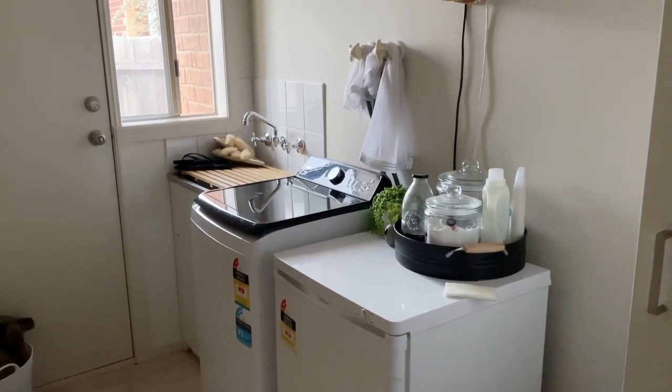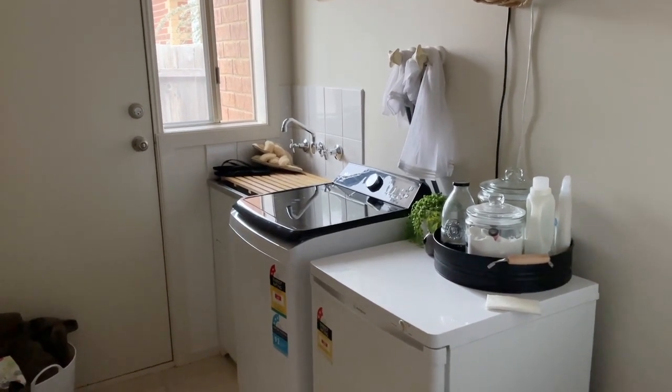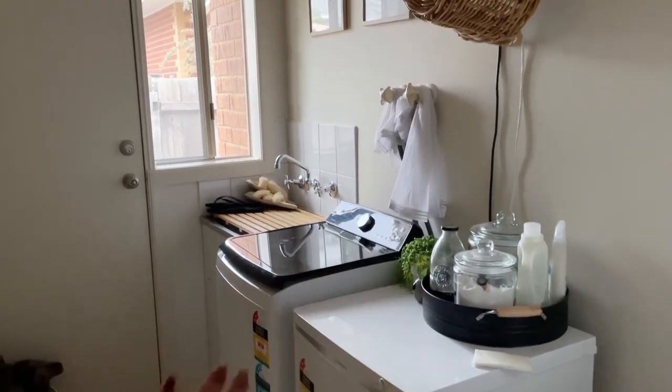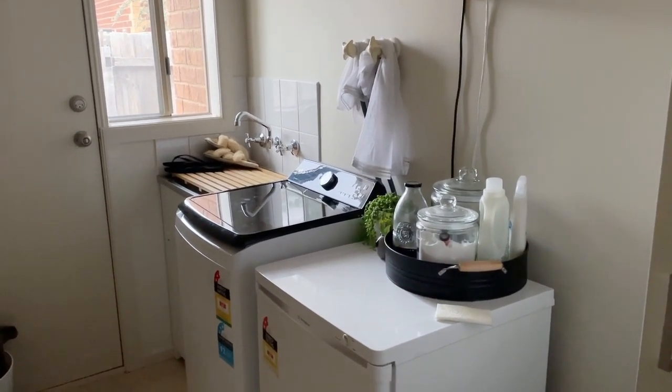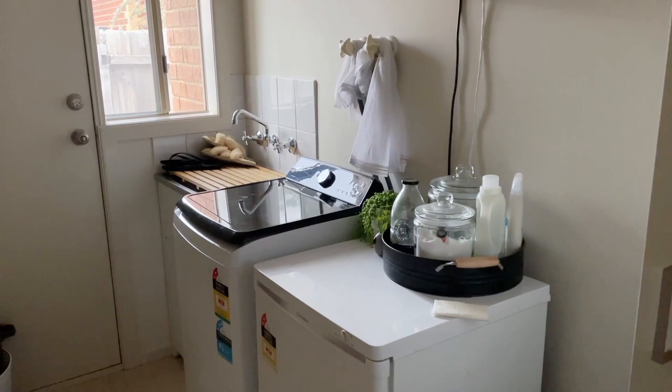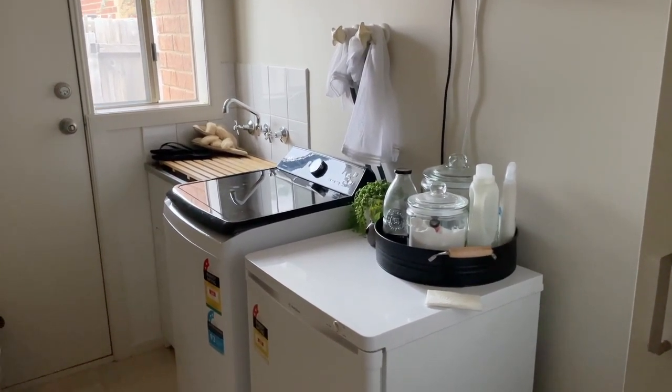Dark in here, so sorry about that. We had some rain over us apparently, but I'm just going to wipe all of this down. I think that needs emptying and go from there. Refill my little piece of paper towel that has oils on it to make it not smell because this is where the cats live.